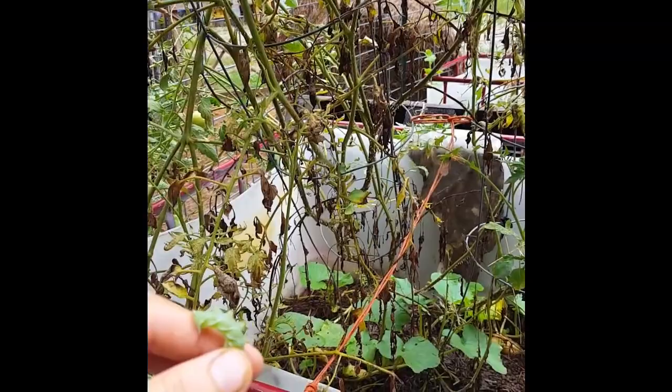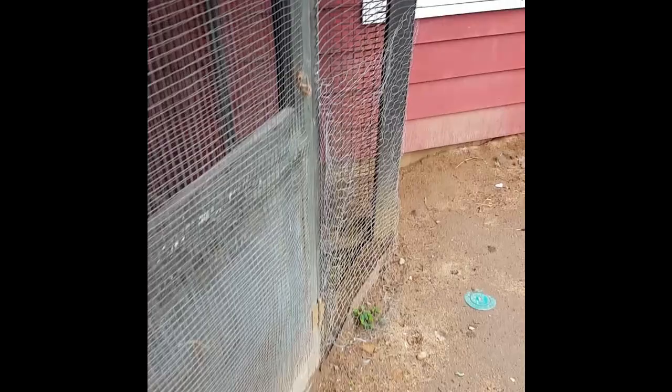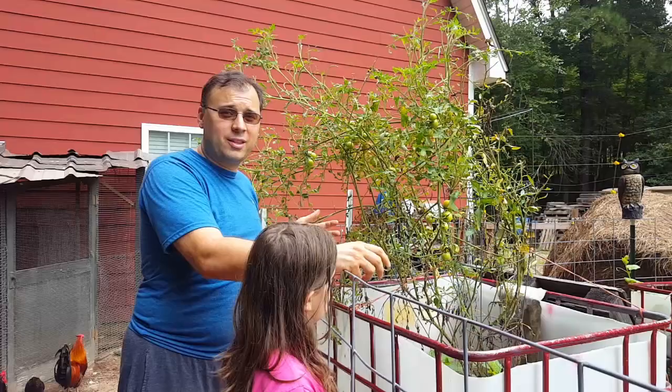See, taking another look, see if I see any more before we call it a night for caterpillar picking. There he is. All right. Put them in there. Y'all have a good night. Enjoy your protein.